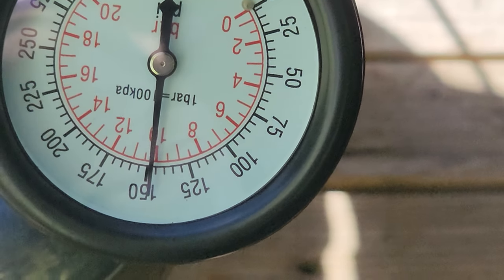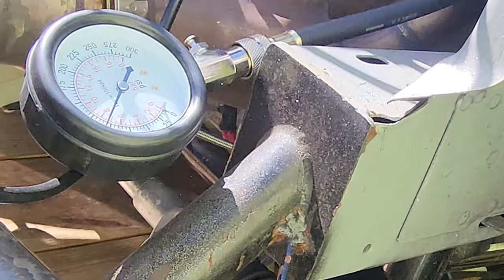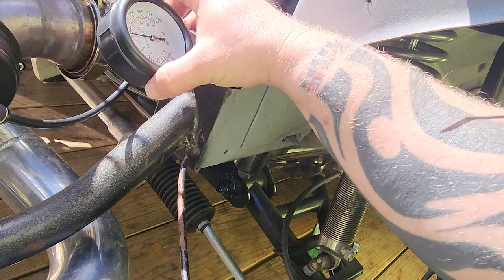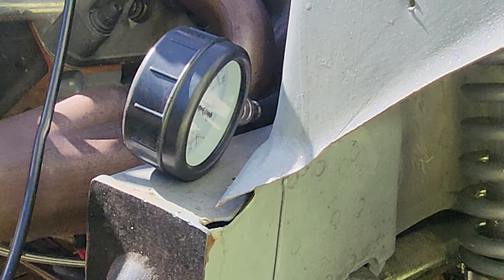All right, cylinder one, just under 150. Spark plug number three, cylinder three, also was in there really loose. Well, I did hold it a little bit longer, but looks like 165. All right, so cylinders seven, eight, and four seem a little low. So we're going to let it cool off outside a little bit, come back and retest those to see if maybe I just didn't get them down in there enough. All right, after retesting, we got 150, 155, and 149.